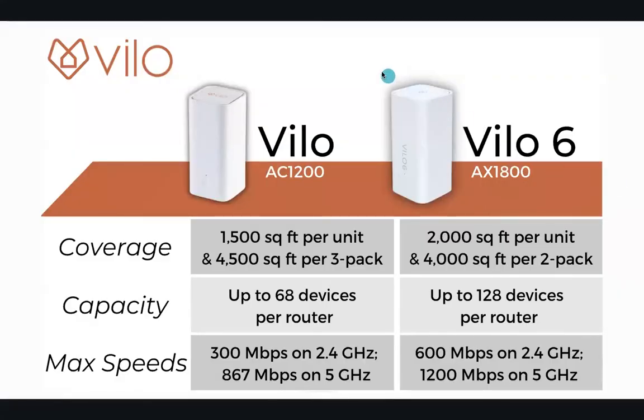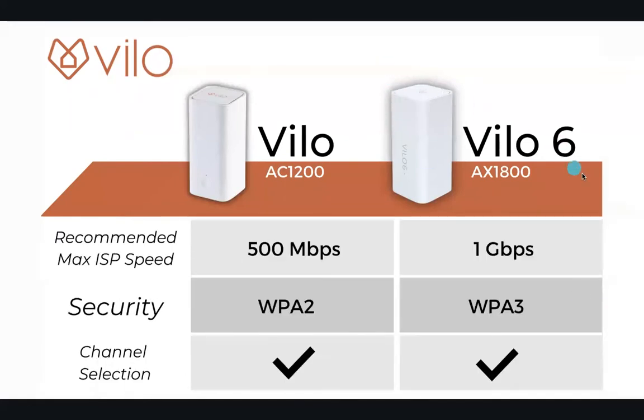Now we just have a quick Vilo 5 versus Vilo 6. I know we mentioned a few of these before, but you can see coverage goes up from 1,500 to 2,000. Capacity, so how many IoT devices it can hold per router, almost doubled. And then max speeds both improved on the 2.4 and the 5. Again, recommended max ISP speed: Vilo 5 was 500, about doubled that. So through our Wi-Fi 6, our Vilo 6, you would be able to see a gig and give a gig to your end users. And security, again, we have WPA3.